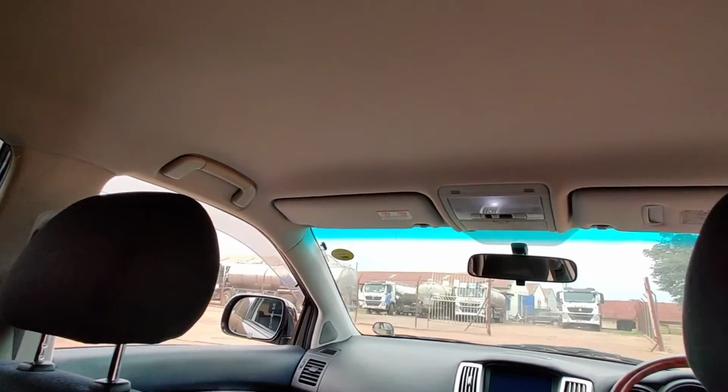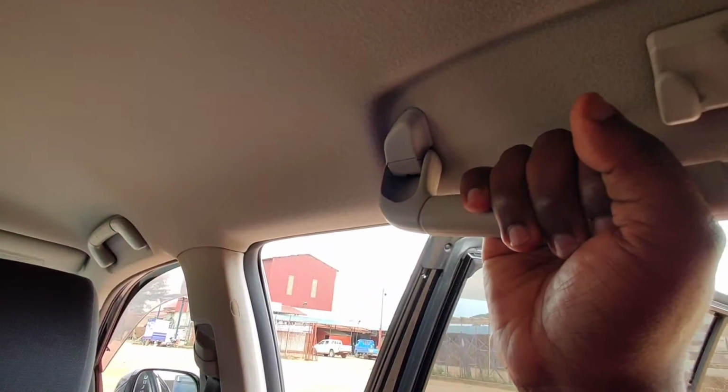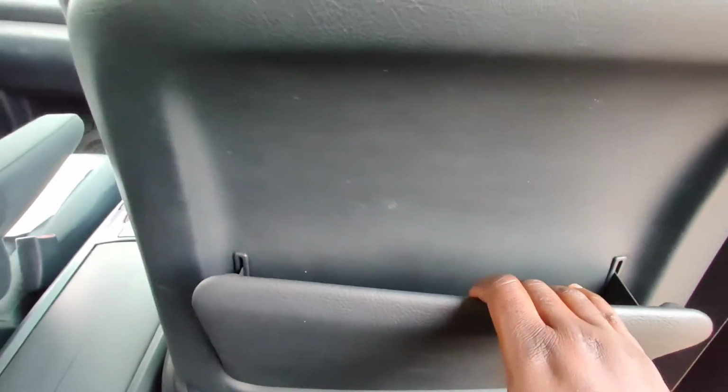The car has handles in case you are off-roading and you need somewhere to grip for stability. It has handles almost for every person in the car. At the back of the seats, this simple storage, which is expandable. You can keep your documents in here.